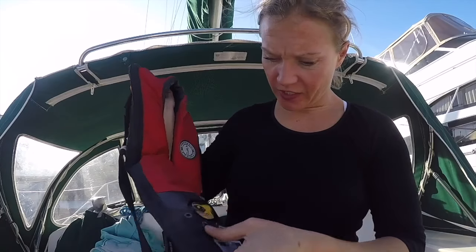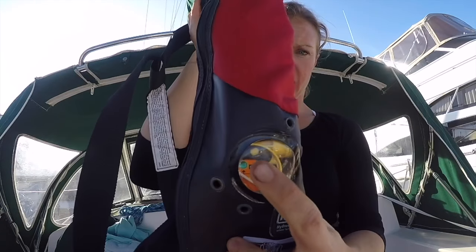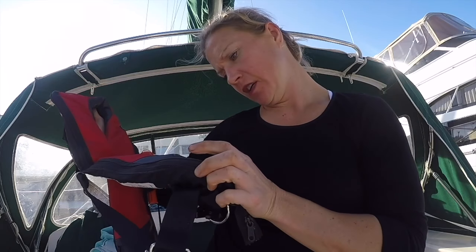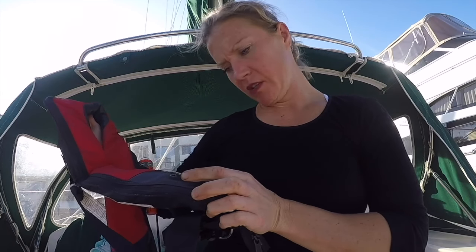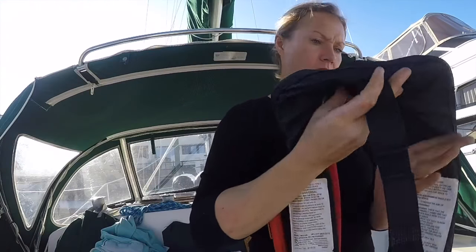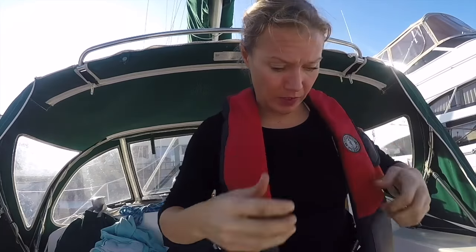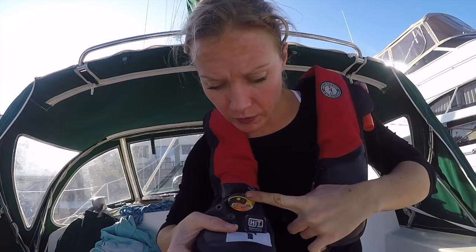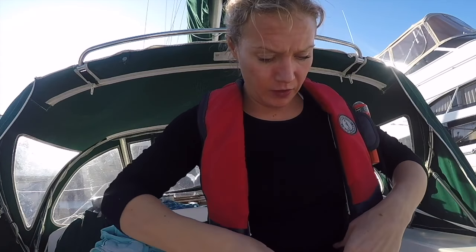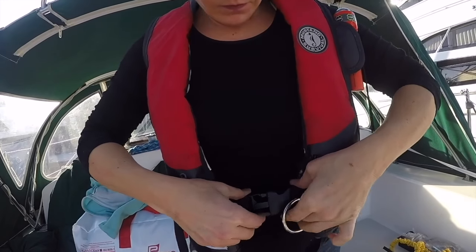You definitely want to always check your canister here. See the green light? It means it's good to go. So as you put it on, give that a look. If it's red, you replace the cartridge, and it tells you that on there. Green, good to go. Red, replace. Ryan reminded me of that when we did the trip to Isabel Harris. As you put on your life jacket, give it a little look-see and make sure the cartridge is ready to deploy, so it will inflate.